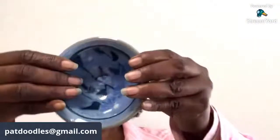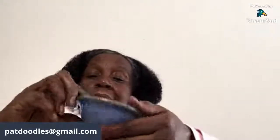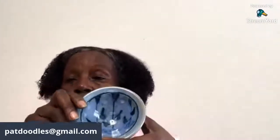Two more things, and then we will do a recap of everything. This ceramic bowl. Well, really, it's a pottery bowl. It's been glazed. It's really nice. No chips, cracks, or anything like that. And it's shades of blue.